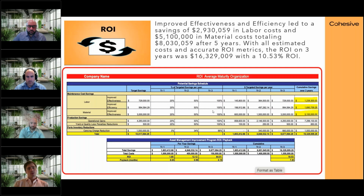So we say, where are you currently based on proactive work, inventory level, maintenance cost, all of that? Where are you currently from a maturity standpoint? And where do you want to get? And what does it take to get there? And then we show if you get from low to average or average to good, there's your savings.